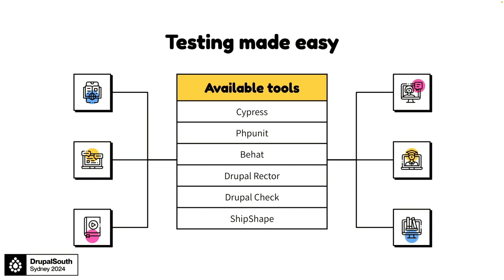GovCMS gives you a bunch of free tools that help you check your website to make sure it works well, stays safe, and runs smoothly. These tools can help you test and check your website to ensure the code is high quality and works as expected before releasing it to production. Let us quickly go over what each tool does.